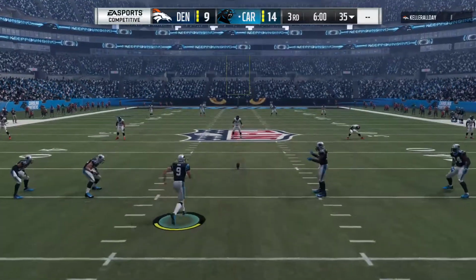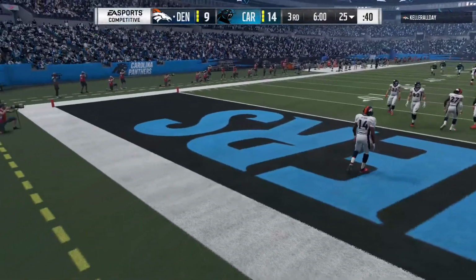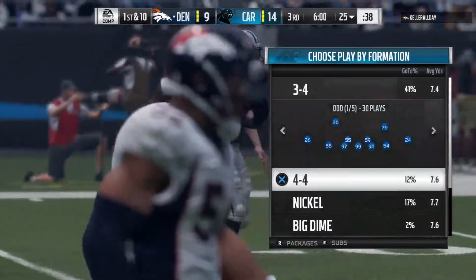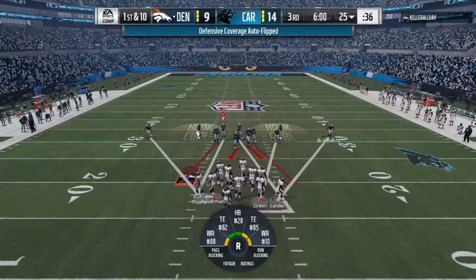Both teams appear ready for the fight ahead, and we resume action here in quarter number 3. And this will not be returnable. It's out of the back of the end zone for a touchback. Here comes the Broncos offensive unit as they'll have it first to begin this third quarter. They're down here, but very much in this game.